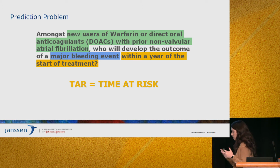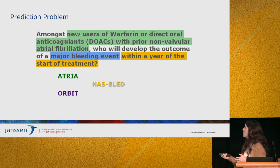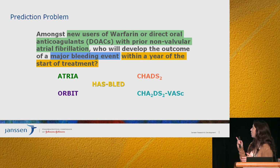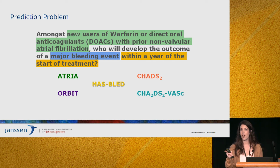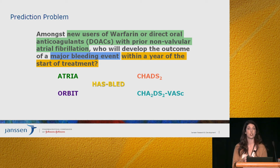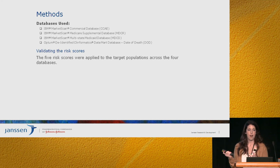Given that this is the problem we were interested in, we decided to choose some existing risk models that also looked at similar questions. These were ATRIA, HAS-BLED, and ORBIT. We also decided we wanted to look at CHADS2 and CHADS2-VASc. Now you're probably telling me in your head, Claire, you're wrong, CHADS was developed for ischemic stroke. You are right, but there actually has been some research out there that shows that it's also predictive of major bleeding events as well.